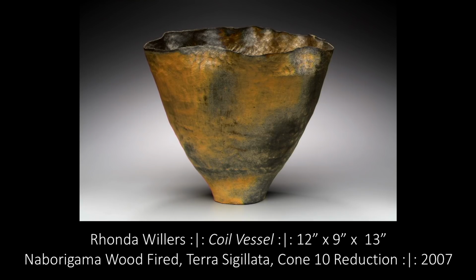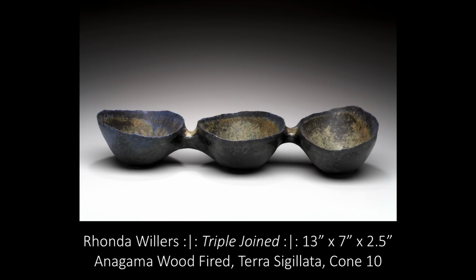In capitalizing on atmospheric conditions in the wood kiln, such as an Anagama or Nobori-gama-style wood kiln, Terra Sigillatas with their fine particle sizes flash and collect ash, creating contrasting colors.